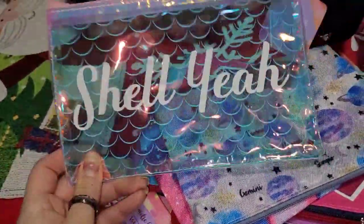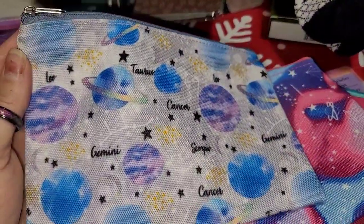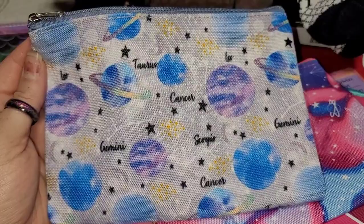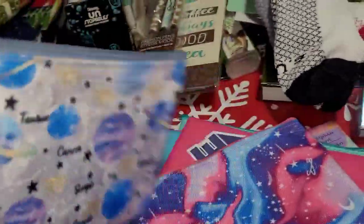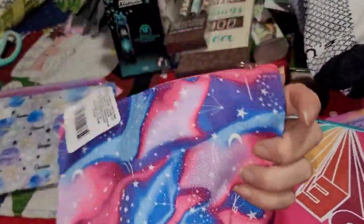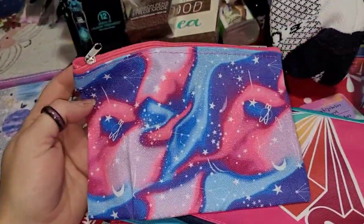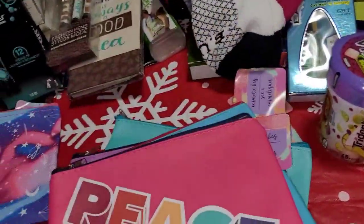They have so many uses, and they're so cute, you guys. So I had to pick this one up. I also got this one, and it's got all of the different, like, Gemini, Cancer, Scorpio, all of those on there. Again, super cute bags. They have so many different uses, and when they're this adorable, you just can't say no. So love them.